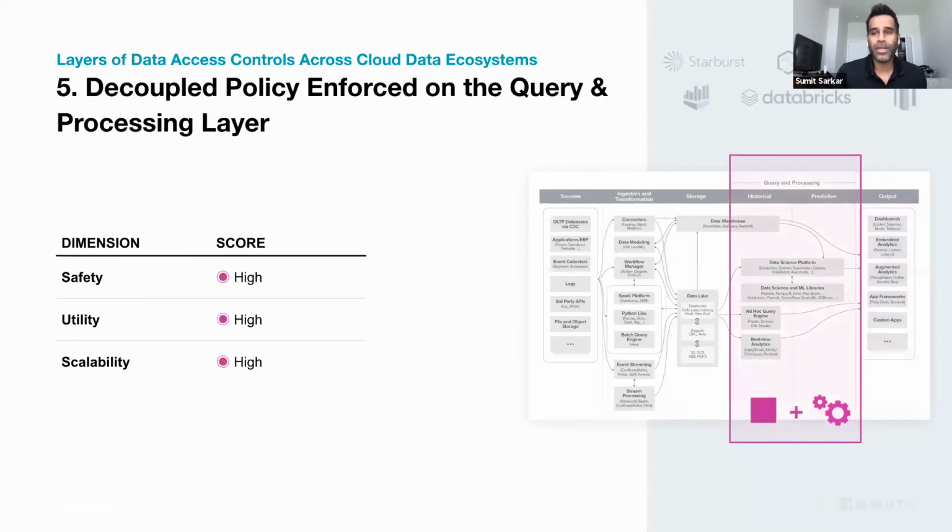All right, so finally, looking at time, we're half an hour in, so I'm going to leave some time for questions and comments. But if we look at the final option here, it's really a decoupled policy enforced on the query and processing layer. So really we're looking at that layer, but looking at something that's maybe outside that box. So it's a decoupled layer from the architecture, which is what those icons represent.